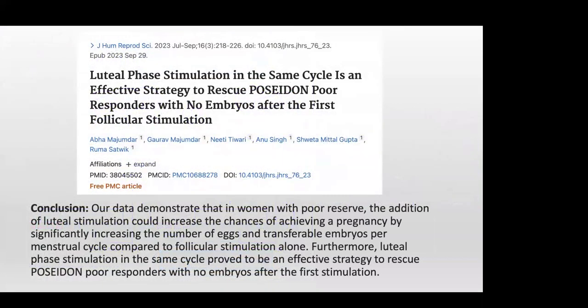So our study has been published in the Journal of Human Reproductive Sciences in the 2023 July-September issue, where the conclusion was that in women with poor reserve, the addition of luteal stimulation could increase the chance of achieving a pregnancy by significantly increasing the number of eggs and transferable embryos per menstrual cycle compared to follicular stimulation alone. In every menstrual cycle, ideally only one follicular stimulation happens. But here, in one menstrual cycle, we are doing two stimulations, and hence we are gathering more oocytes and hence making more embryos. Furthermore, luteal phase stimulation in the same cycle proved to be an effective strategy to rescue Poseidon poor responders with no embryos after the first stimulation.